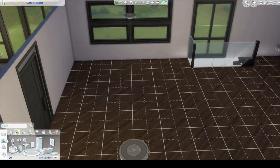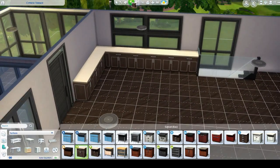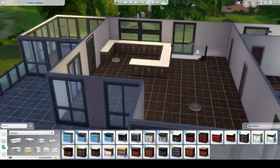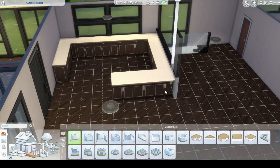So this house has 3 bedrooms downstairs, and then the master bedroom is upstairs. And then everything like the kitchen and living room, everything like that is also upstairs. And I really like that because I don't normally do that in my builds.